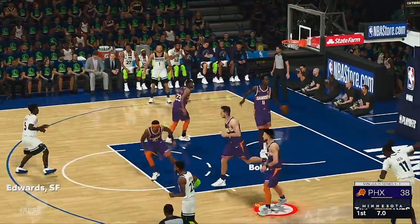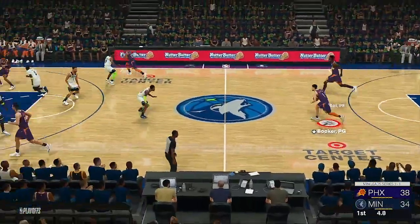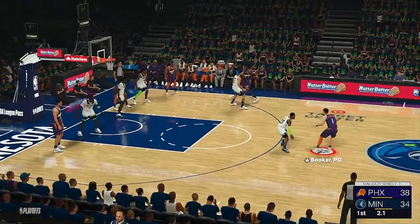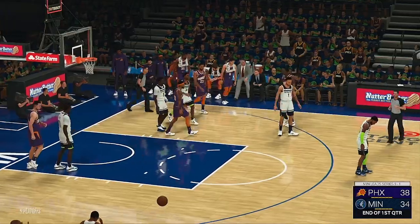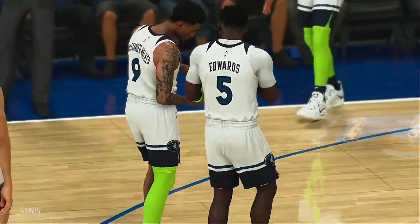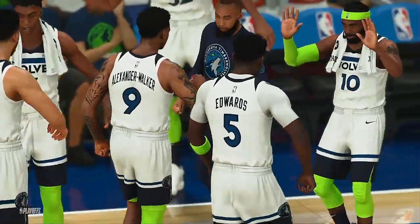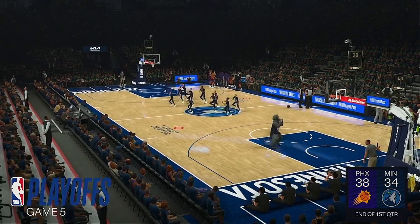Free throw line jumper, and the shot goes. Edwards has got 12. Flashing pretty advanced shot creation skills. I see many good defense, better offense moments in the future of Anthony Edwards. Good scoring in this one as we conclude the first quarter. Suns ahead, up 4. Stay with us now as we get set to bring you quarter number 2 after this.